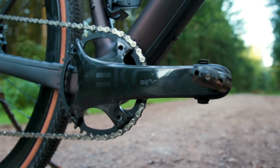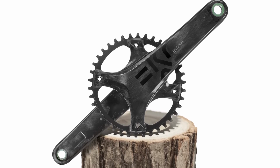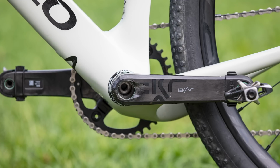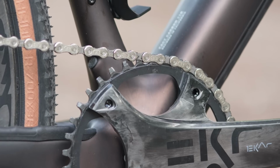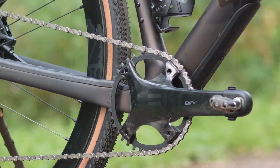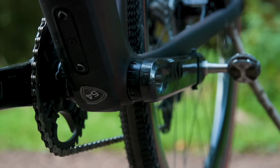The crank arms are carbon, while the spindle is steel, and it's a 2-piece design with a Hirth joint in the middle, like the Ultra Torque system that Campagnolo's been using for years. The crank weighs a claimed 615 grams, that's with the 38 tooth ring that I've got here and 172.5mm crank arms. It's matched to a new Pro-Tech, as Campag calls it, bottom bracket, which is compatible across pretty much every standard, whether that's threaded or press fit.